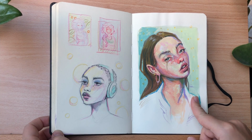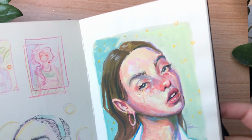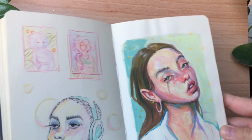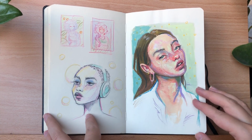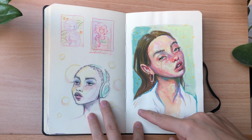My first gouache sketch. I don't think it went very well. I like it a lot, but something is wrong, I don't know with what, with her face or something. I really like this sketch. I like to look at it. I think it's very interesting.